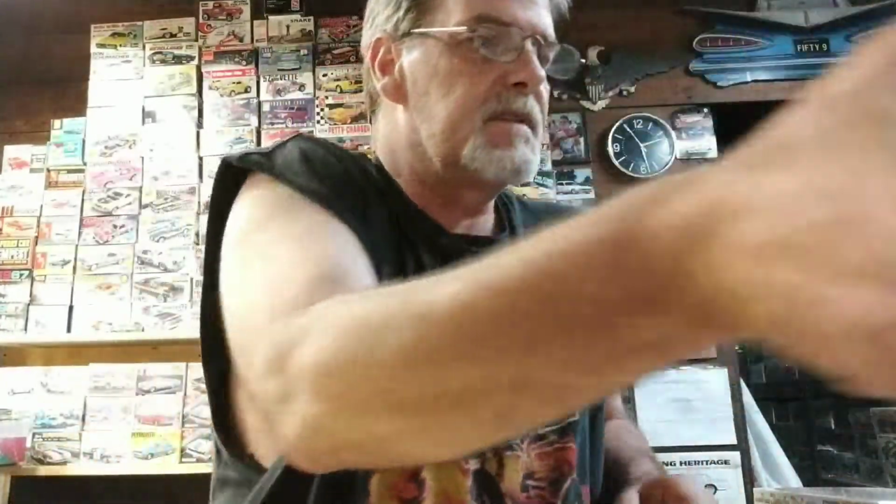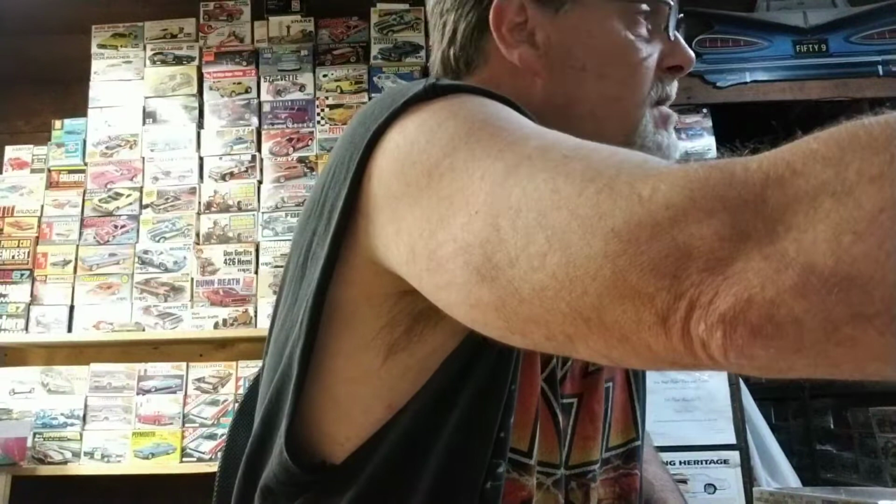Like I said, that's one that's just going to go in the case as is. I'm not going to do anything to it. And I've come to the decision that it is going to stay as is. I'm going to put it in the case and leave it alone. That's the way it was built. That's the way it's meant to look. So that's the way it's going to stay, especially being an original build. So no plans on any rebuilding or modification of it.